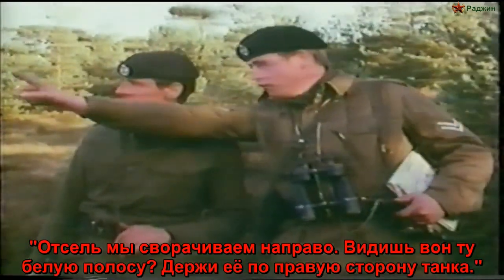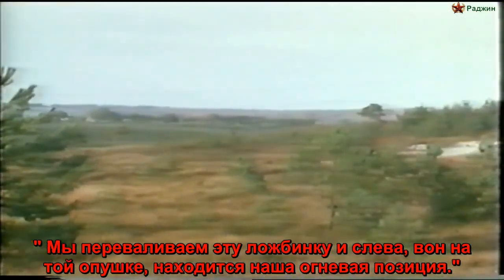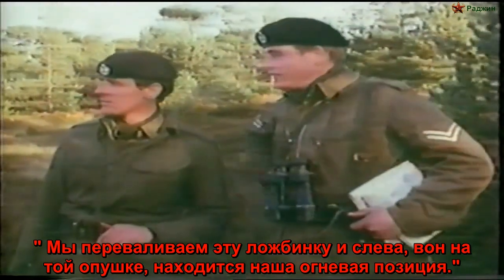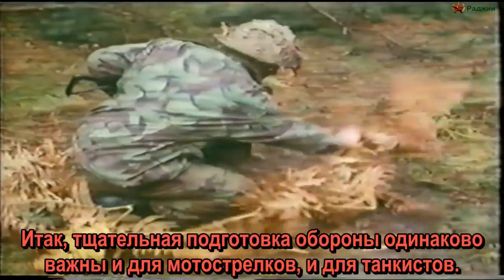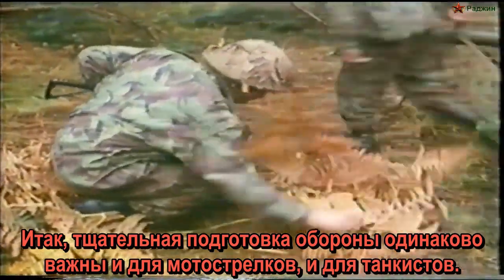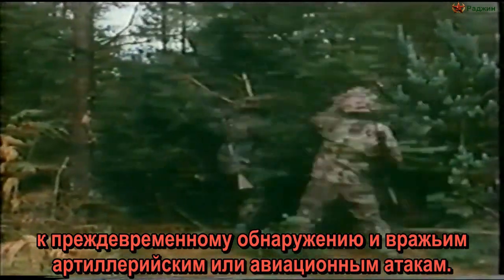We turn off right. You see that white scar over there? Yeah. Keep that on the right-hand side of the tank. We go over the false crest, and in that piece of dead ground there, up to the left, is our fire position, okay? Good. These crew drills in defense are equally important to the mechanized infantry because poor track discipline and insufficient camouflage may result in enemy artillery or air attack.